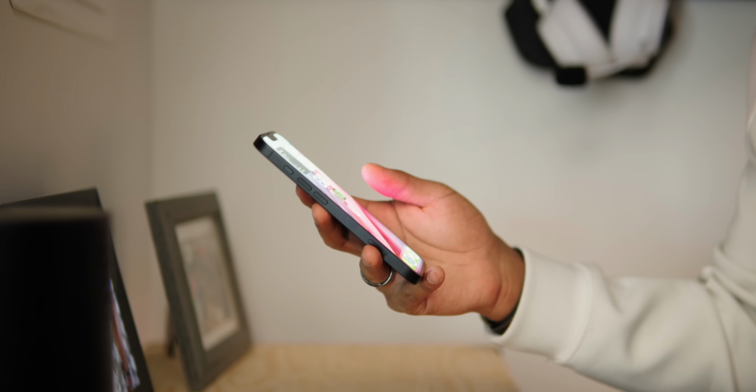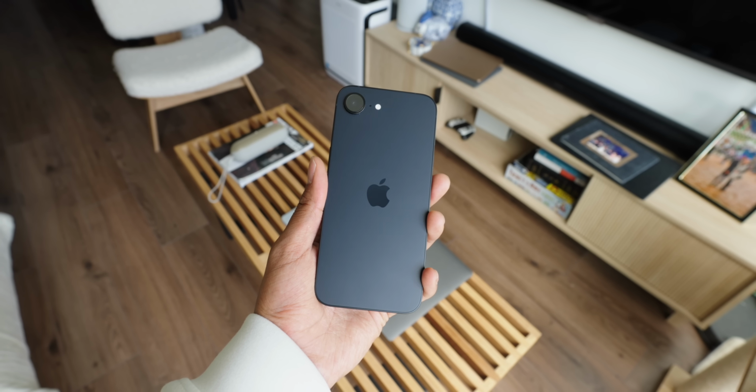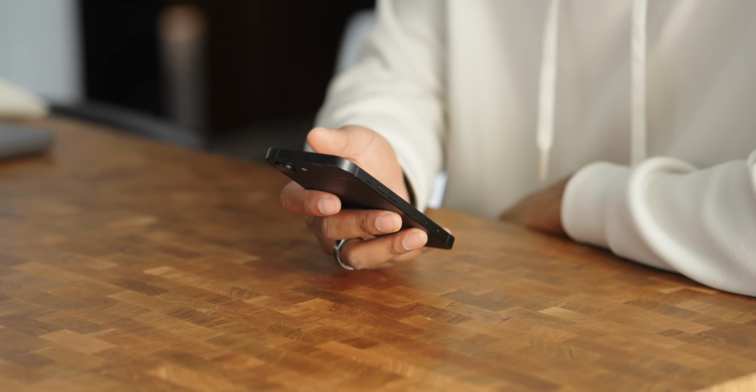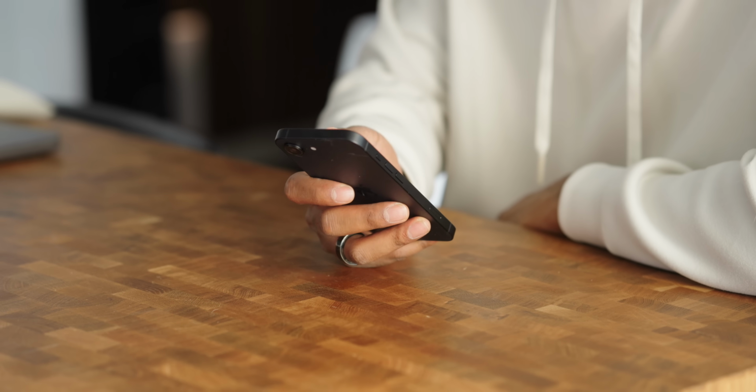And honestly, while this is priced higher than I would have liked at $599, I think they are onto something. The 16e, from my experience, delivers exactly on what matters most, and I genuinely think most people will be very content with what this iPhone can do for their lives.